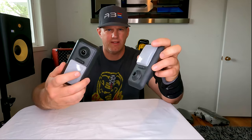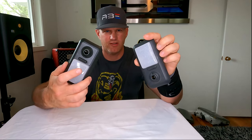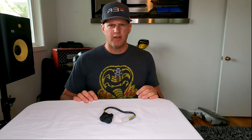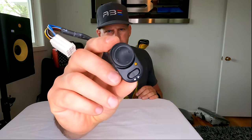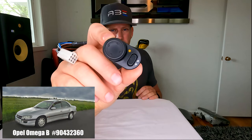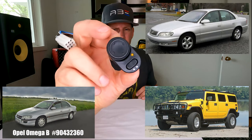Here I have another dome light. This is what $4,000 looks like. Anybody want to trade me for a set of wheels? This is another good one from Lamborghini. It is the mirror switch to be able to adjust the mirrors. And this is used in a multitude of different cars. Hummer used it, Cadillac used it.